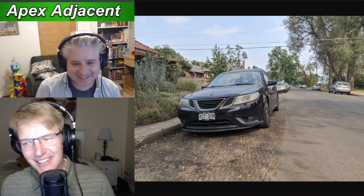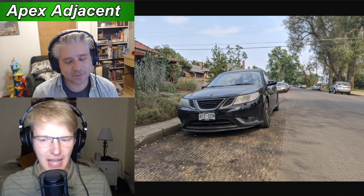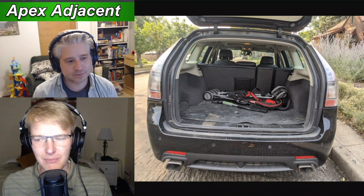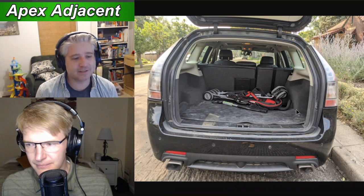Ian, it looks so good. It had tons of interior space. I mean, look at that, man. Like, there's a stroller in the back there, and it's not even making a dent, right? No, yeah, it is pretty. It was a nice big car.